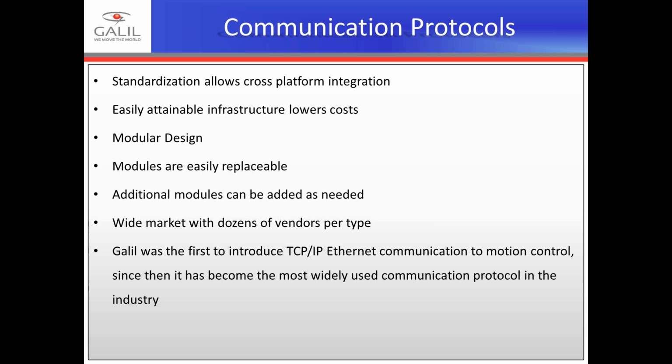Since they're self-contained, one or two cables can be swapped to connect hardware. Wide market: open protocols allow any vendor to develop compatible hardware, giving the customer a broad range of options for their application.